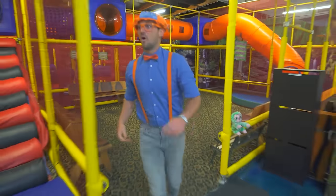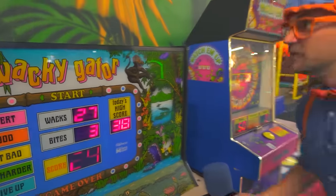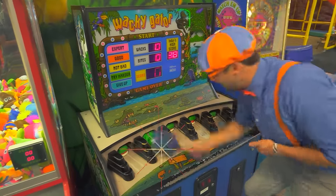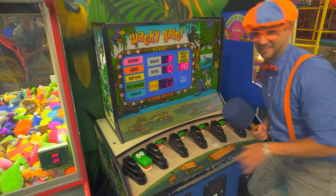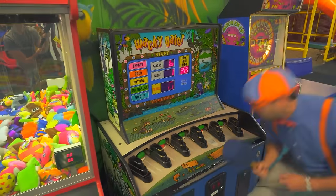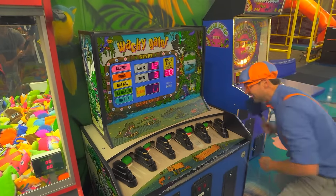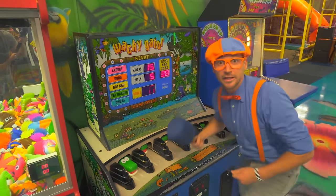Okay, let's check this out. Whoa, look at this game. Ooh, all right, let's put in a coin. Let's take the hammer. Get ready. Wait, this is awesome! See, you have to hit them when they come out! Whoa! It's getting trickier! Two of them are coming out at a time! Whoa! I'm getting tired!